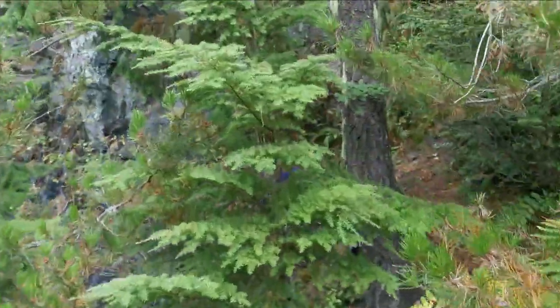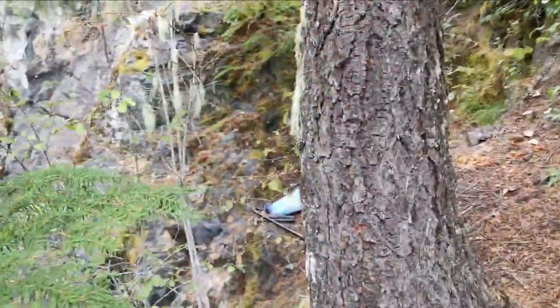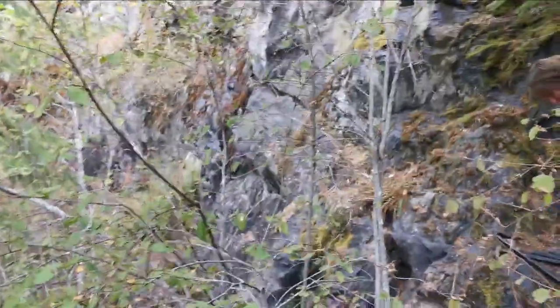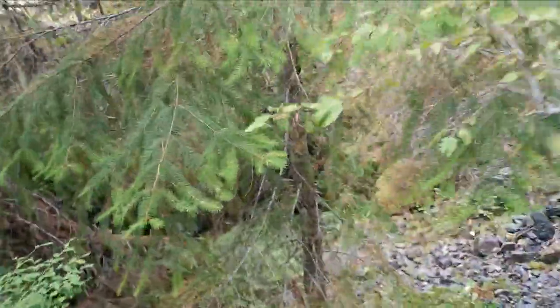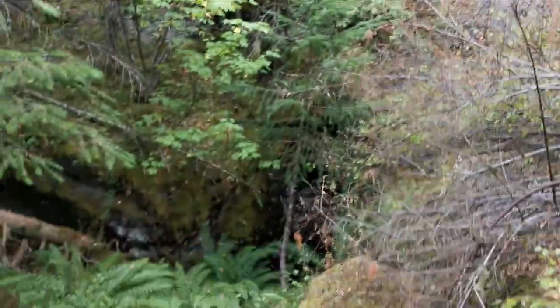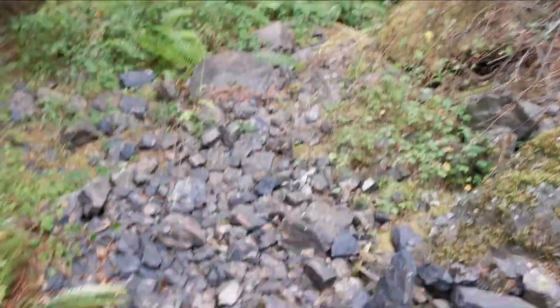Ready for it? Check this out. Whoa. I'm already down. Alright, check it. We'll go down there later. There's a cave. But all this, that's all rhodonite.